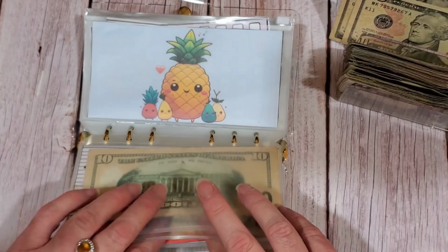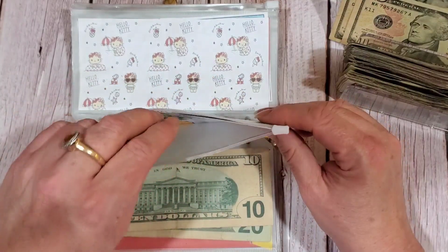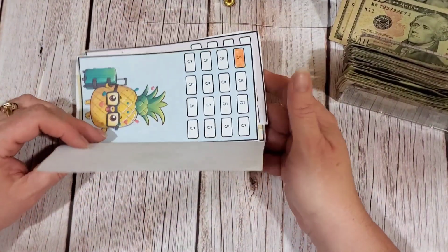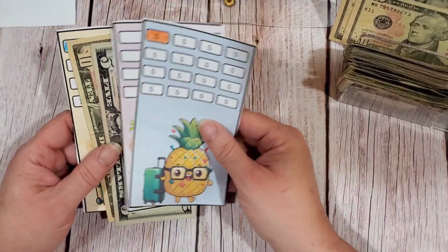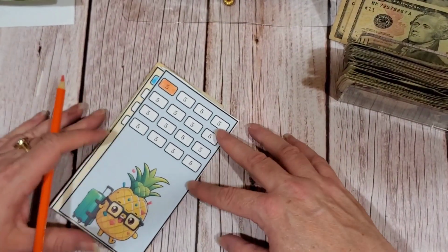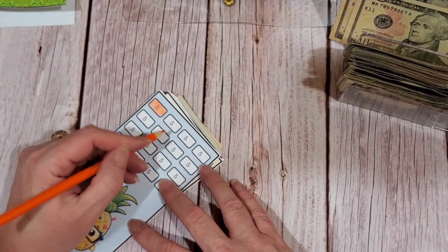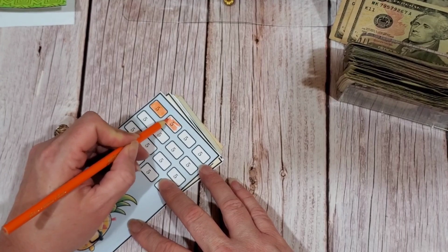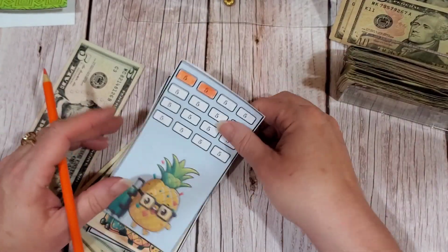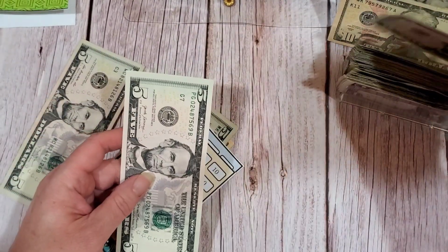Oops, this one's a little wrinkled. Okay, let's do this one here. So I have started this challenge. So $5. This one doesn't say how much it will come to. 5, 10, 15, 20. This will be an $80 challenge. So there's 5. And we're going to do 10 here. 5, 10.